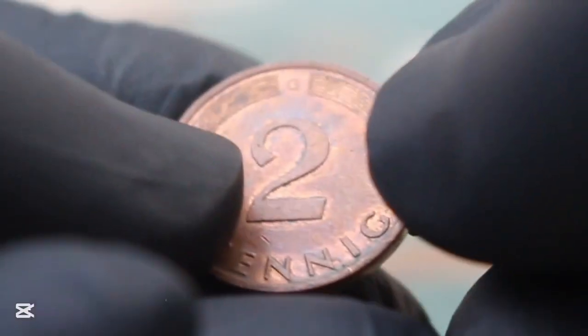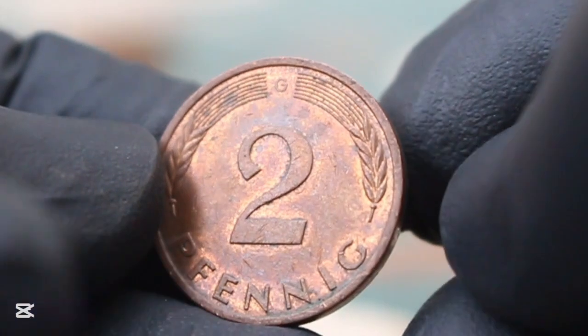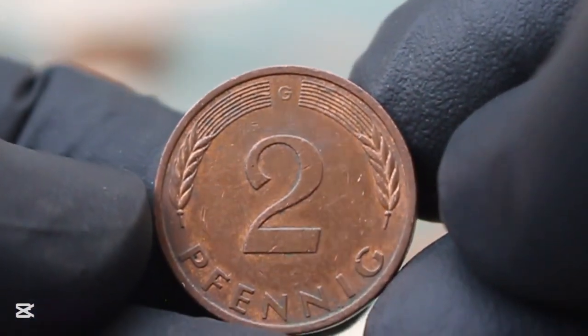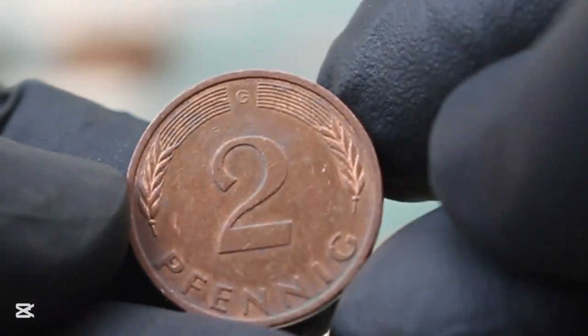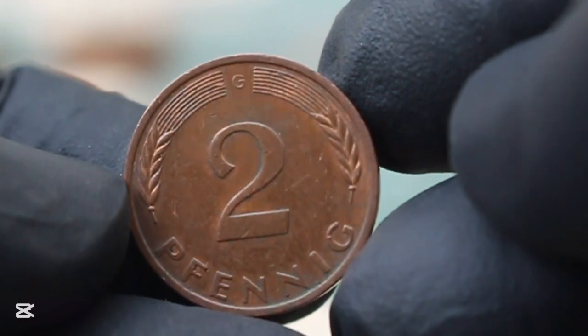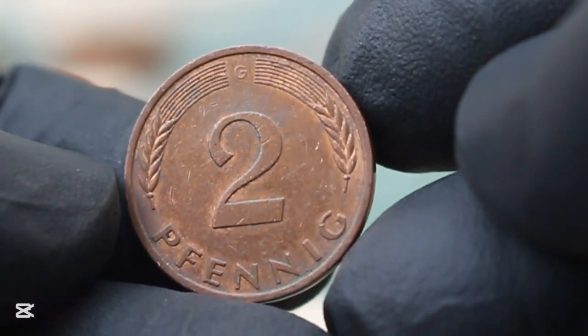Next, moving on to our next coin, which is another fascinating piece from Germany, the 2 Pfennig 1979 large date with the G mint mark, a non-magnetic coin in good condition. This coin holds a different kind of appeal compared to the 1 Pfennig, but it's no less valuable in the eyes of collectors. Let's dive into the history and significance of the 1979 2 Pfennig coin.